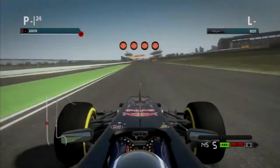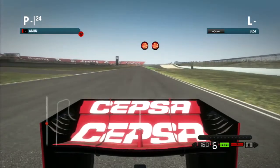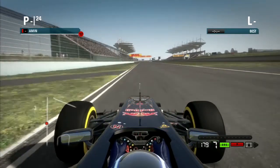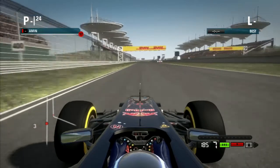So we're going out in Q1. Because I've set up the car for a wet race, it's going to be a bit slower. So I'm just going to go straight onto the option tyres, no messing around here. I want to make sure I get into Q2 and hopefully into Q3.